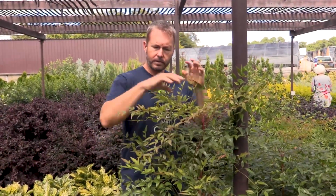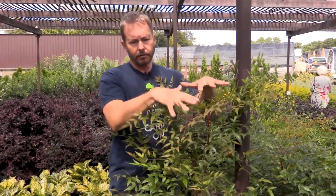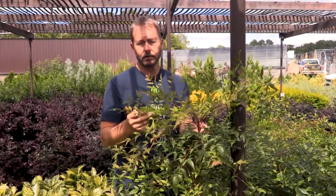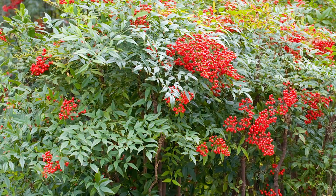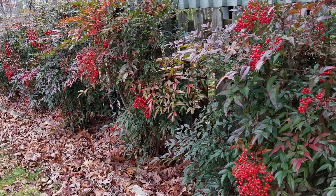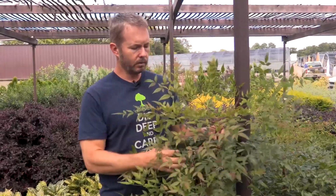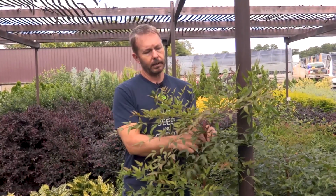Fall foliage, this thing's going to turn all kinds of cool colors, orange, reds. It's going to start transitioning into a very good showstopper in your garden. It's going to start putting on heavy set red berries. So it's got these big, huge clusters of red berries that'll start growing here in the fall and carry you all the way through the winter with this amazing set of very festive looking berries. No real insect disease issues make this just a great plant to add to your landscape.